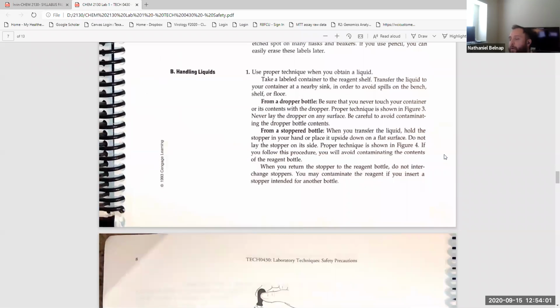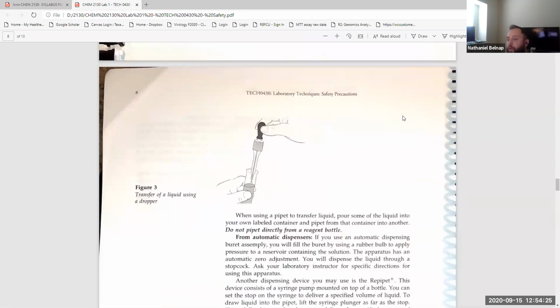Also, I know sometimes in the lab you'll have to use a pipette to transfer liquids. We try not to use plastic pipettes and to use glass, because sometimes the chemicals you'll use will melt the plastic. Glass is not reactive.